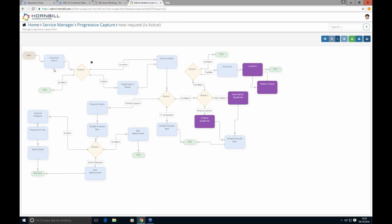So again, this progressive capture can be used in a very similar fashion, in that I can present a question, who are you? And then I can make a decision, is that person internal or external? If they're internal, I'm going to go in and present the services that they have available to them. If they're external, I'm going to confirm which organisation they work from, and so on and so forth. And obviously through this, by picking the desktop support service, the logic's going to flow this way, and I'm going to ask for a summary description.